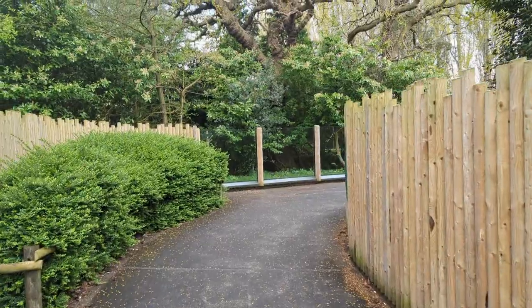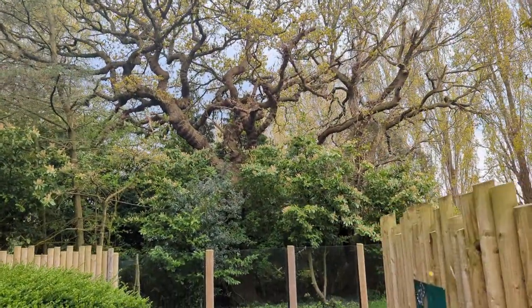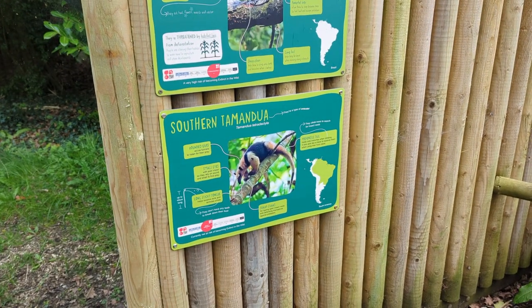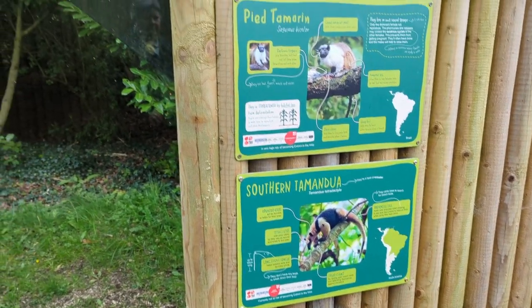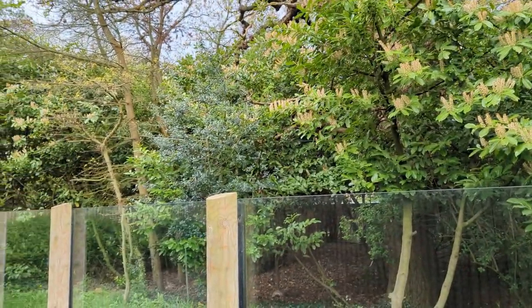Oh, there's anyone. Oh, no, it's a squirrel. Take no notice of it. Miniature squirrels. Look at that tree though, isn't it impressive? And we haven't seen it, but the southern tamandua do have access to the outdoor enclosure here. But obviously they're quite nocturnal, so they're all curled up today.